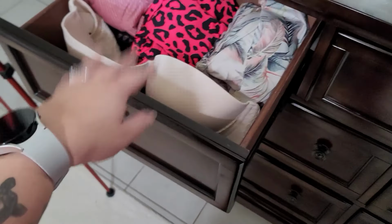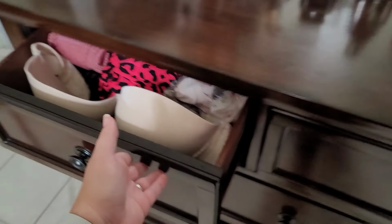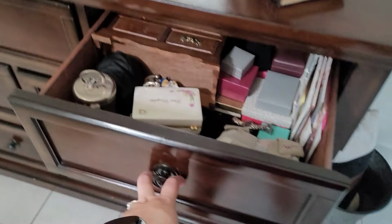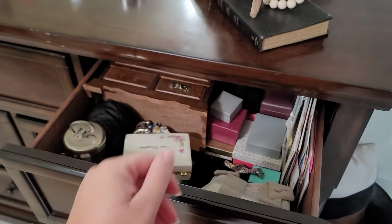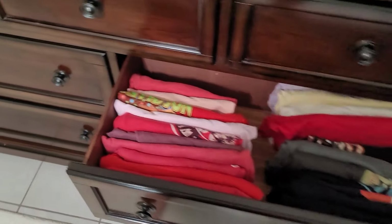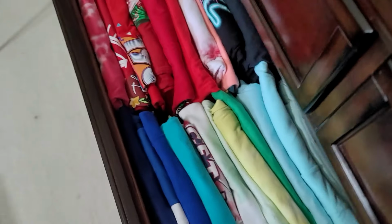Okay, as you saw, I got the swimsuit out of there that I needed to. I did take some intimates out that were in there. And then I did kind of just reorganize this drawer. It's still kind of a mess, but it's like a catch-all, so it is what it is. But I think I did pretty darn good, if I do say so myself, for all of my clothes. I do have a basket full of clean clothes that I need to put away. So why don't we grab those and do that real quick?